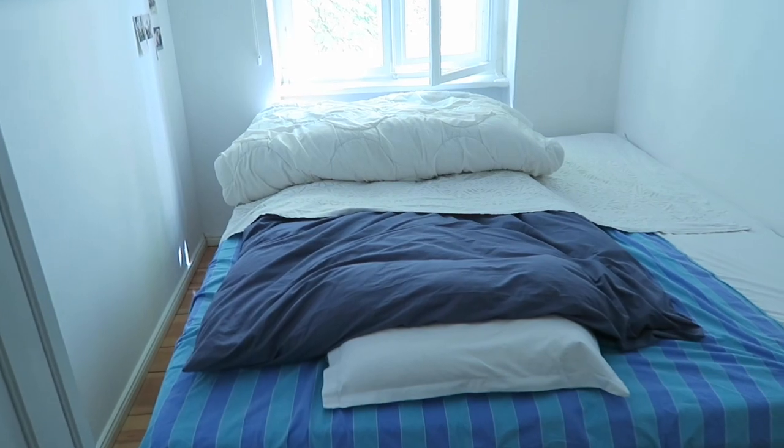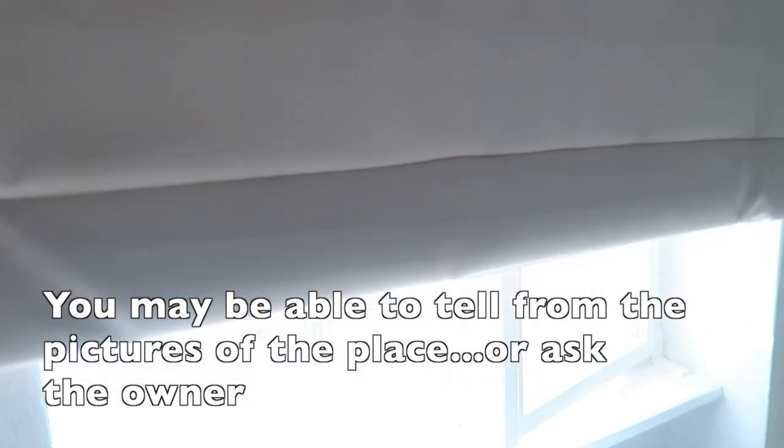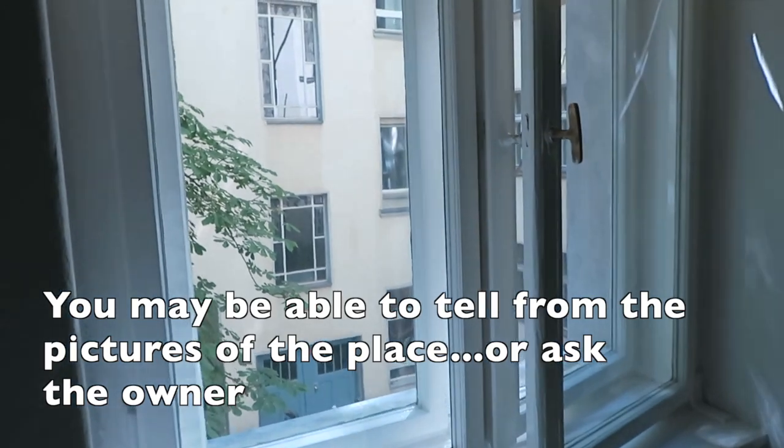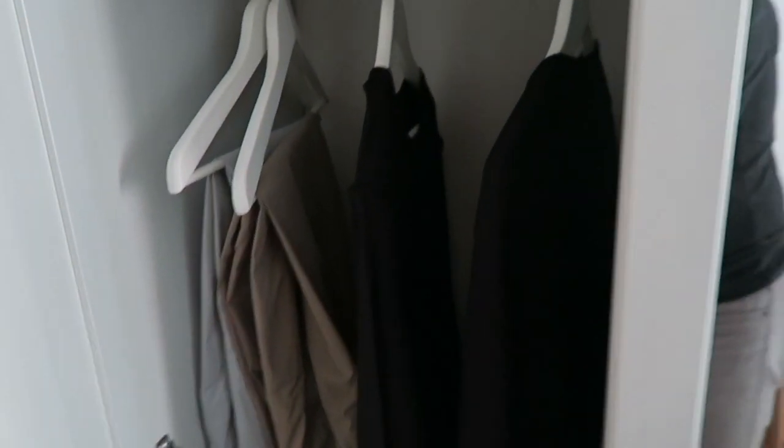There's one double bedroom. One thing I like to look out for is how good the blinds are. Some places I've been in, they don't seem to have proper curtains or blinds at all. So again, I tend to rule those out. Depends what you like. There's some wardrobe space. I've got some of my own stuff hanging up. There's also some of my own stuff here, but then there's also bedding, which you can take. The owner's stuff has been cleared out from here.